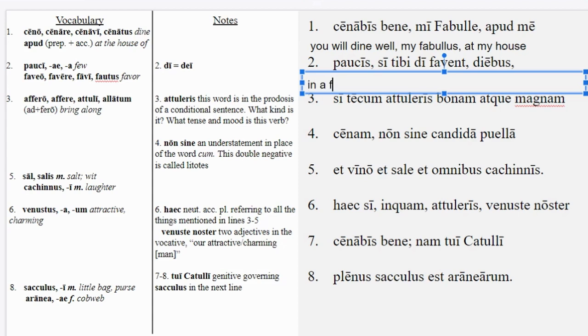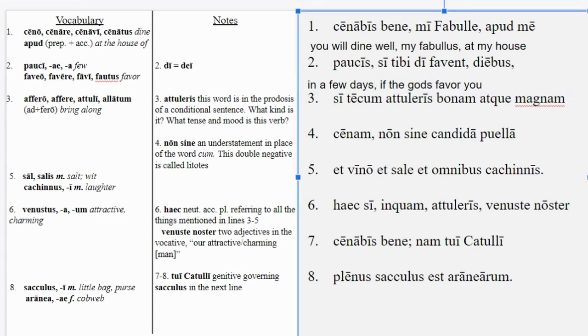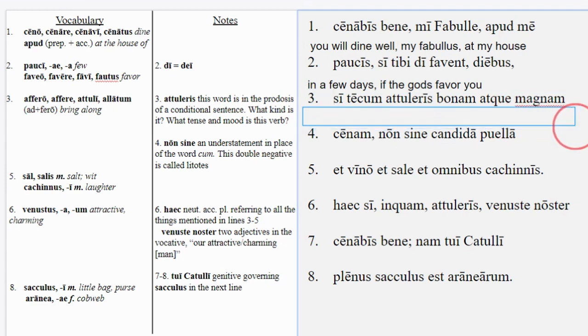In a few days. Si tibi di favent, if the gods, yeah, if they do this, then you will dine well. We have another conditional coming up. Si tecum attuleris, bonam atque magnam cenam, non sine, then the sentence keeps on going. It's actually a long sentence. This one kind of goes into the next place.